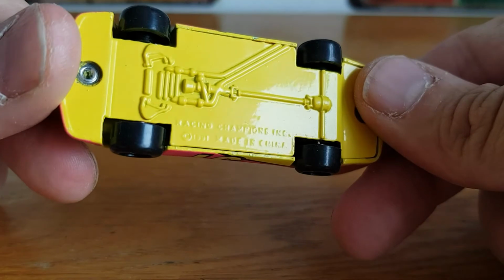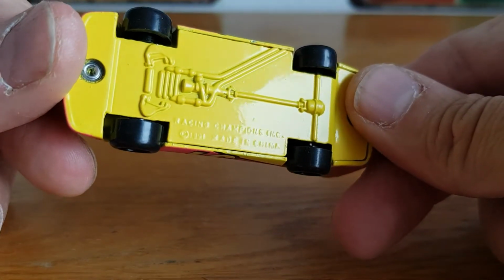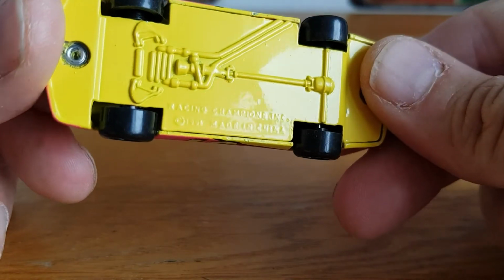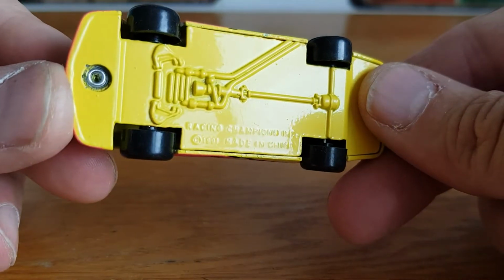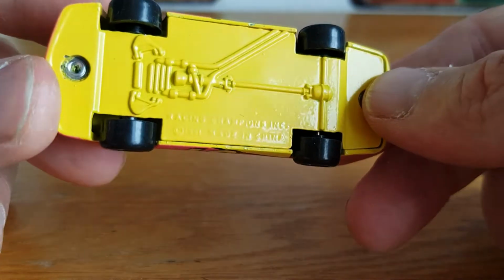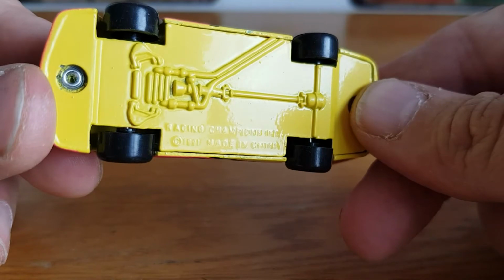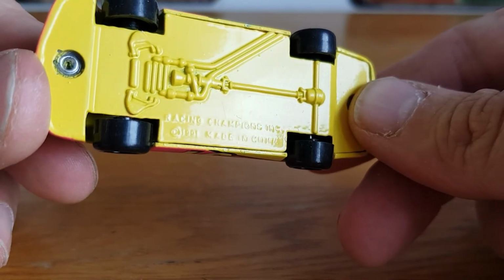It's got Racing Champions. So it's made by Racing Champions. There you go, learned something. Racing Champions on the bottom. So I think the car is made by Racing Champions, and it's got a copyright of 1991.